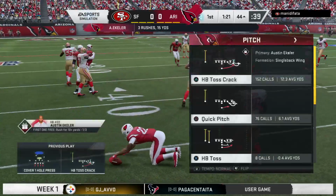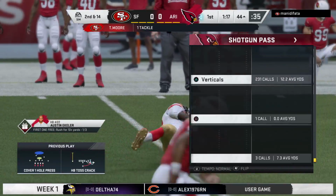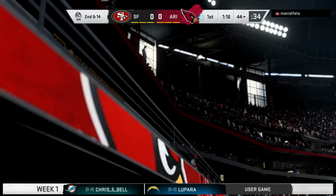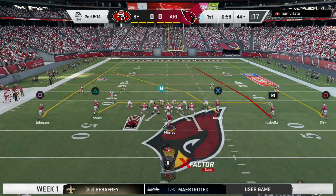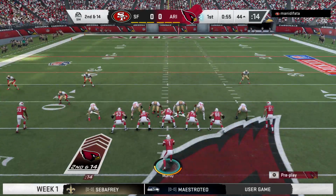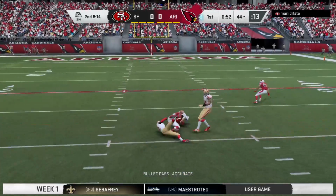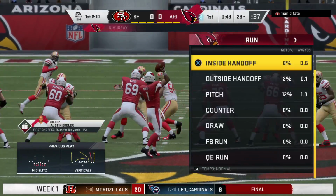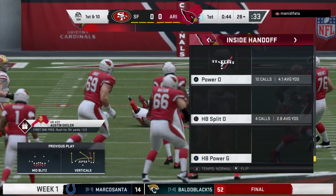On first down, a running play ends up going backwards as he won't get close to the line of scrimmage. In fact, he's going to lose 4 yards. Throwing on 2nd and 14. Murray, and finding the tight end Hooper. And this will move the chains again as the tackle's going to be made at the 49ers' 28.